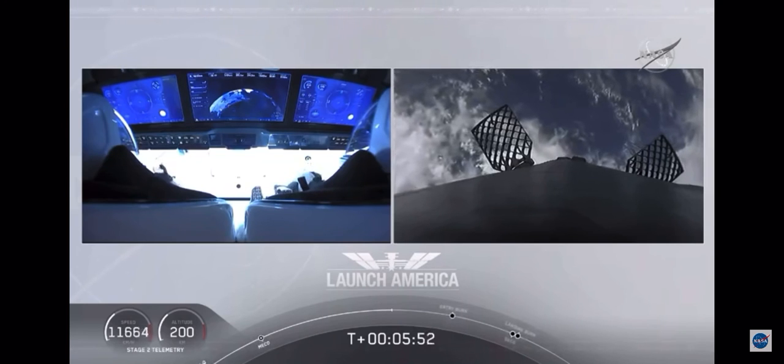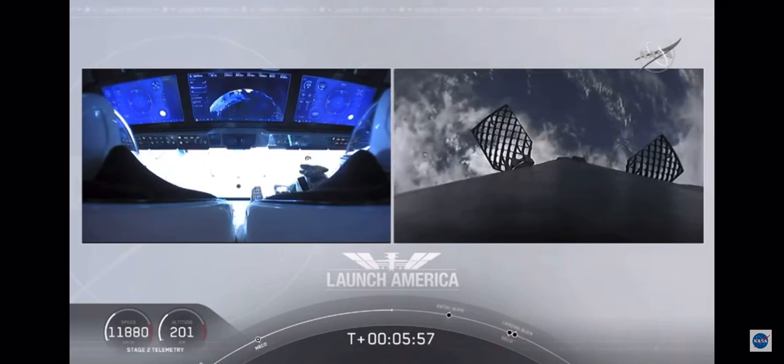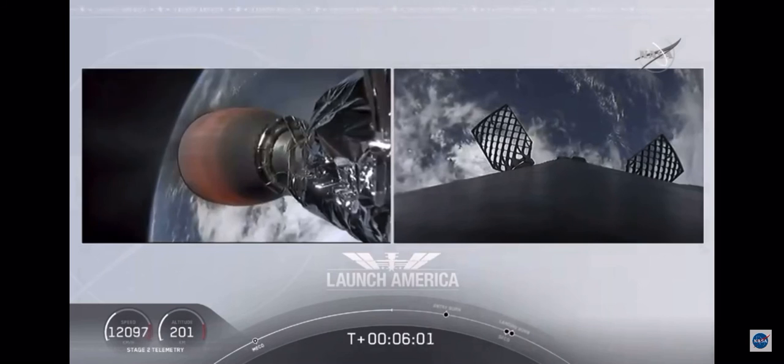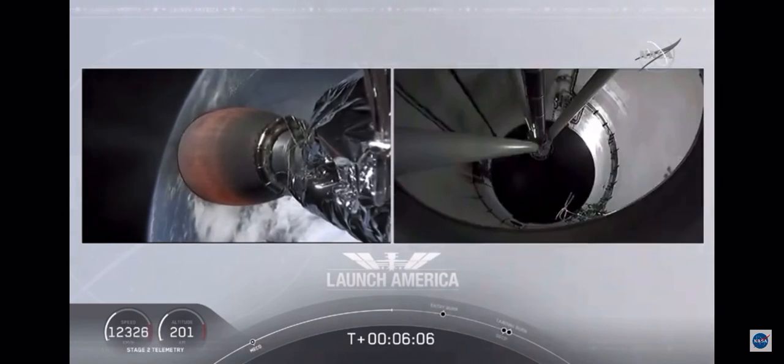Dragon SpaceX nominal trajectory. And you heard the call out, chill for entry burn. They are still on a nominal trajectory on Dragon, still on second stage, and that's that MVAC engine on second stage on your left screen.